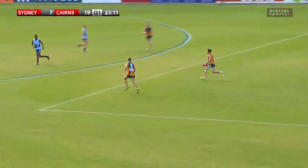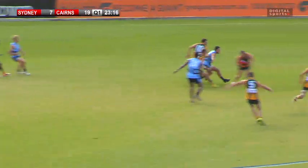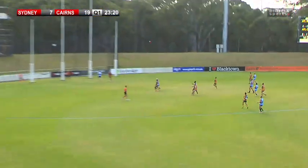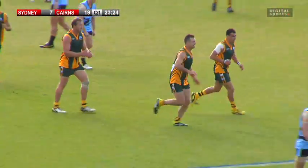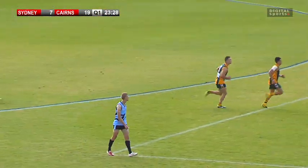Does very well on the second option. Now they've run through the middle. The kick from Clough goes inside looking for Walsh again. Couldn't find the handle on this one, but they've got plenty of numbers around this. Ehrlich on the board, onto the left boot, and it's through the middle. They've got another one, the Cairns side. Ehrlich gets his first.